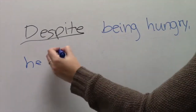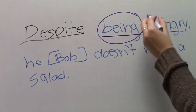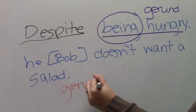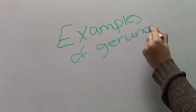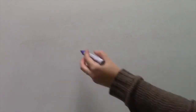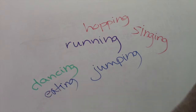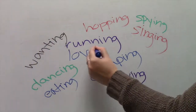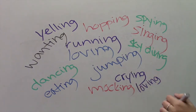We can say, despite being hungry, he, meaning Bob, doesn't want a salad. This time, we're using a gerund. A gerund is a verb in its ing form. Now for some examples of gerunds. Woohoo! You've got running, jumping, singing, dancing, hopping, eating, crying, spying, wanting, loving, mocking, yelling, skydiving. How about loving again? There's no such thing as too much love.